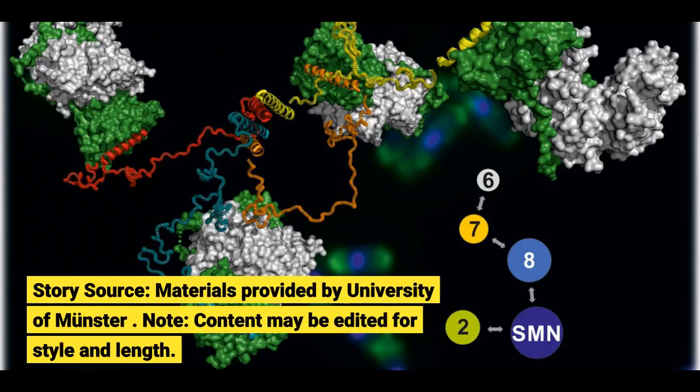Story source: Materials provided by University of Münster. Note: content may be edited for style and length.